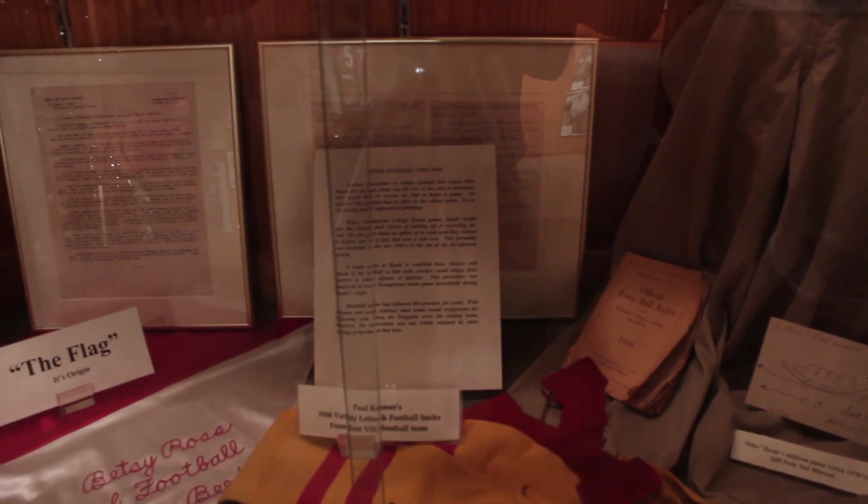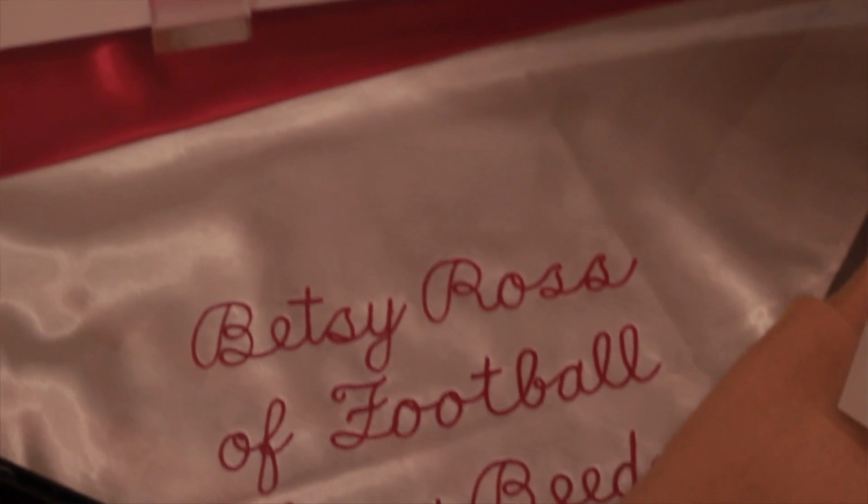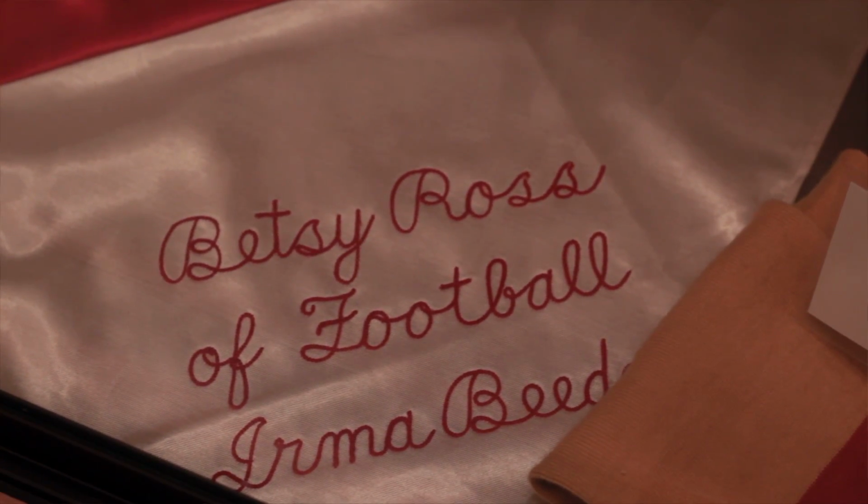Youngstown State's home to the first penalty flag that football ever used. We've got a sample copy here in the museum. That was back in the 1940s. Definitely a trendsetter, something you see every day.